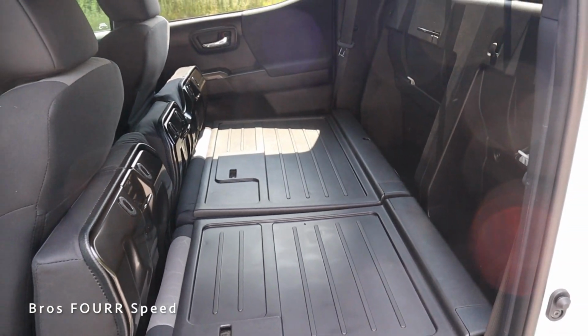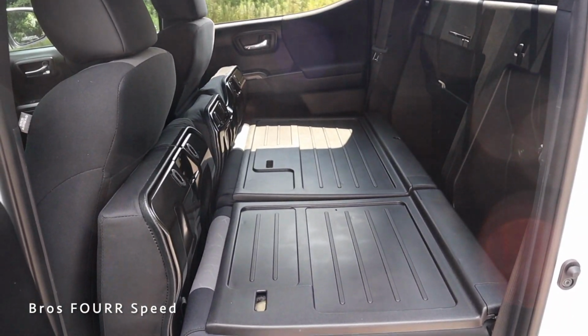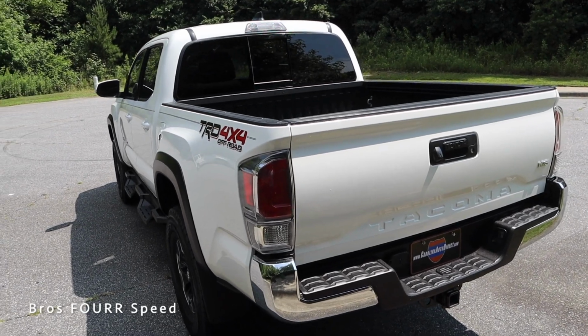And then you can also fold these seats completely flat. You'll notice that there's a really nice hard material on the back side of these seats. So if you have any items that you're throwing in the back seat and you don't want to damage the cloth, you can fold the seats down, have a nice flat surface, and put in any larger items that you need to. And now it's time to take a look at the bed for this truck.